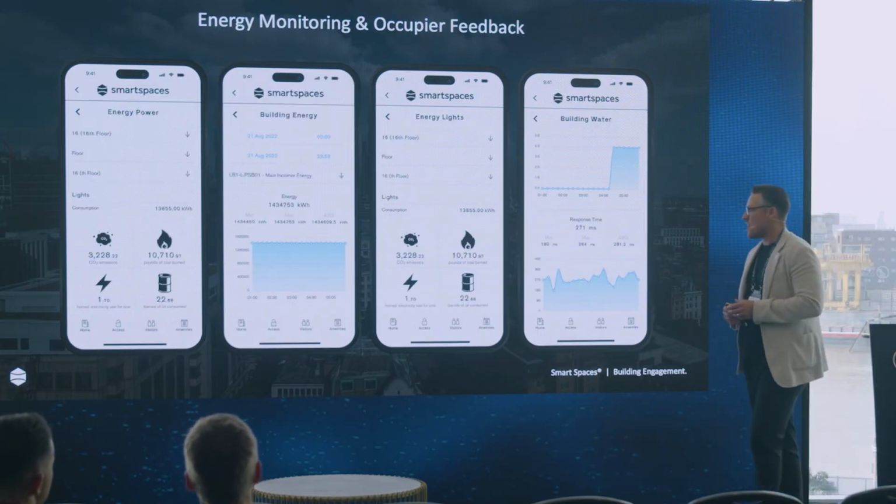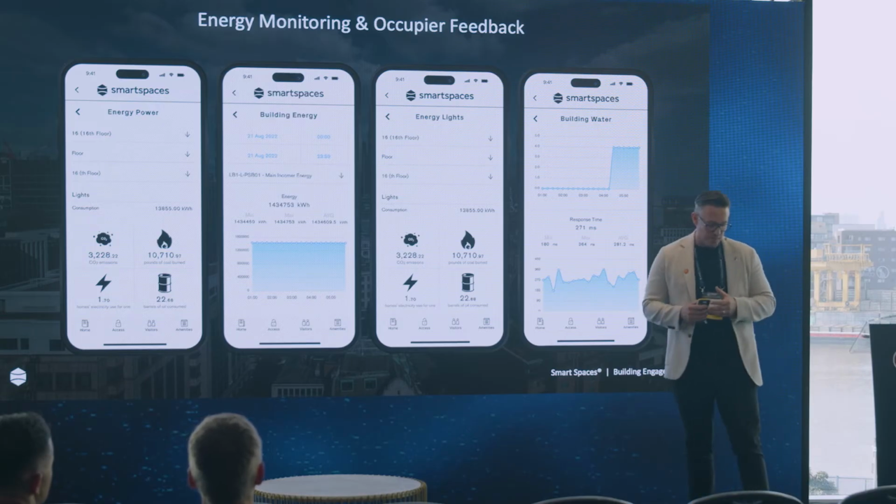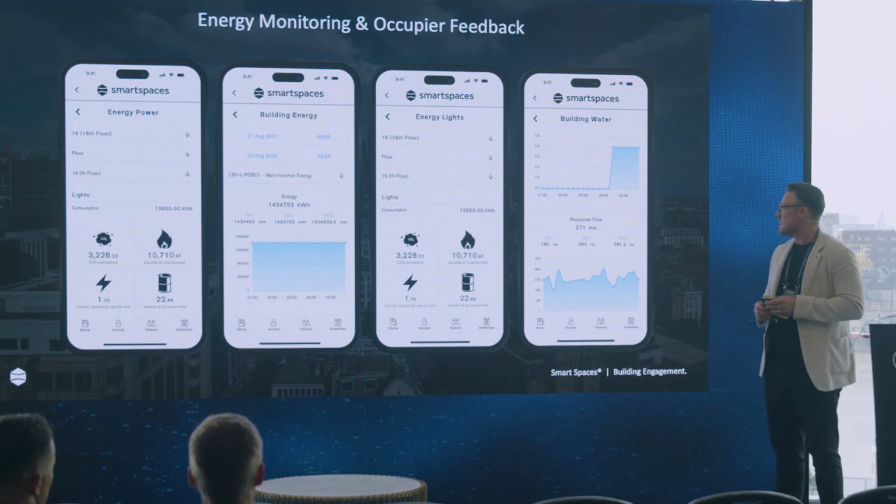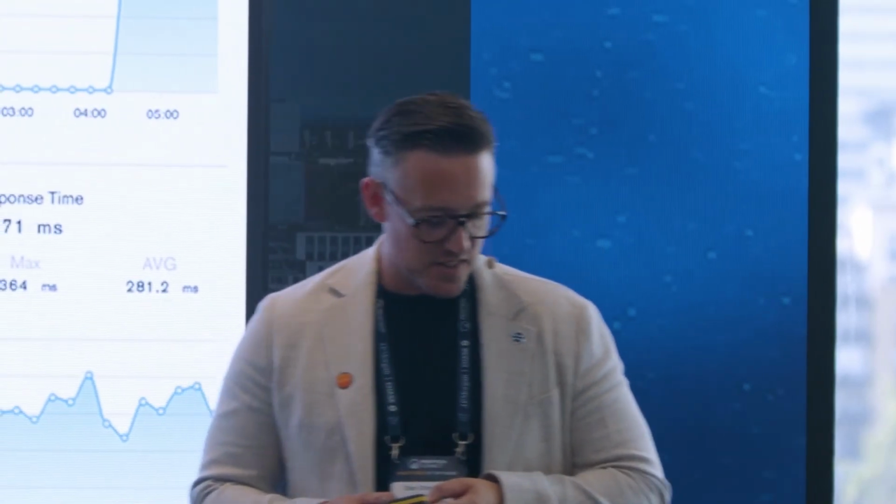Now, every office company we're working with at the moment, they're all looking to save energy, but the challenge they've got is the landlord doesn't have full control of what the tenant does. And so the first thing to do is to show the tenant exactly how green they are in their space or how bad they are.